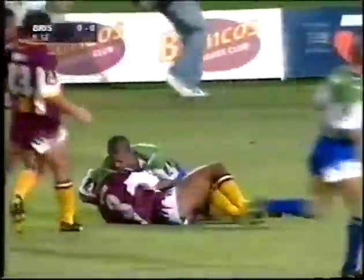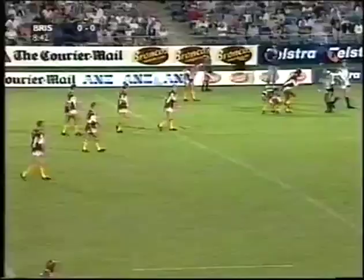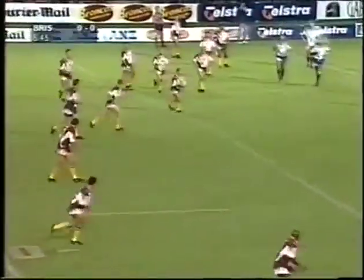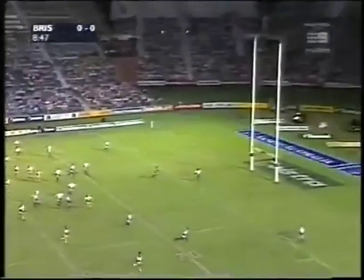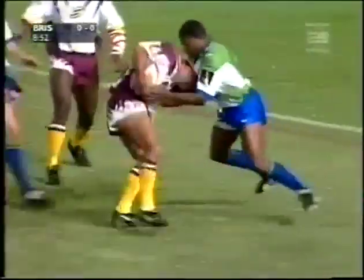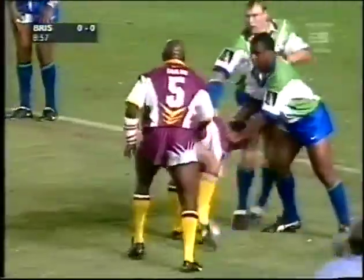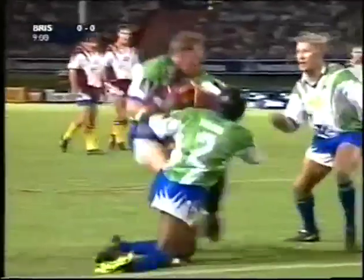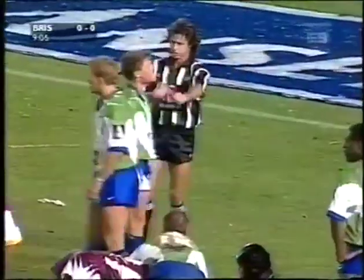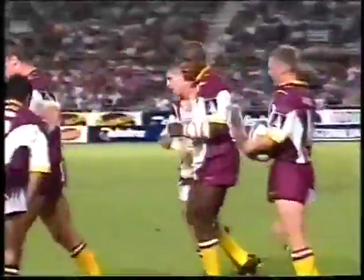Now Kevin Walters, and they put on some acceleration here. Renoff is 25 metres away from the Canberra line. Walters, Langer to the air. Pressure for Canberra. He's put it down. 6 more tackles for Brisbane. And Wendell Saylor looks to get it down. 4 points to 0. Try to Wendell Saylor.